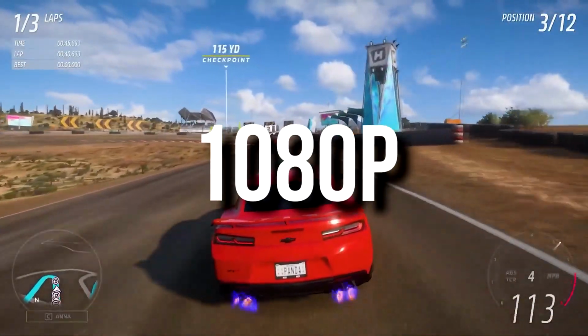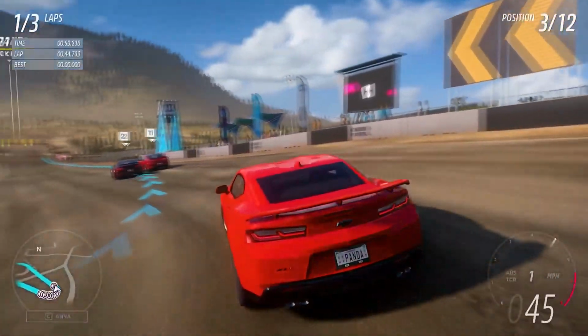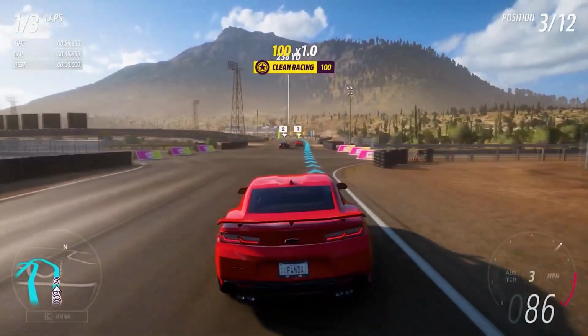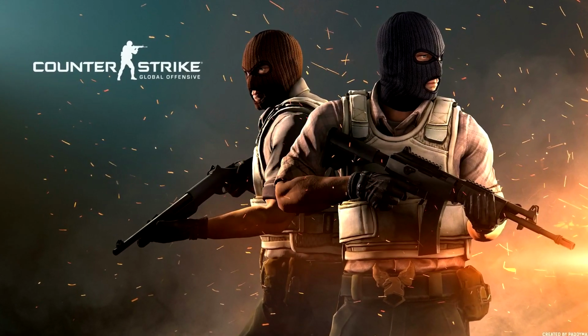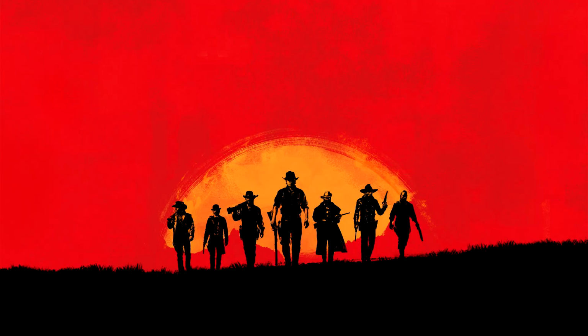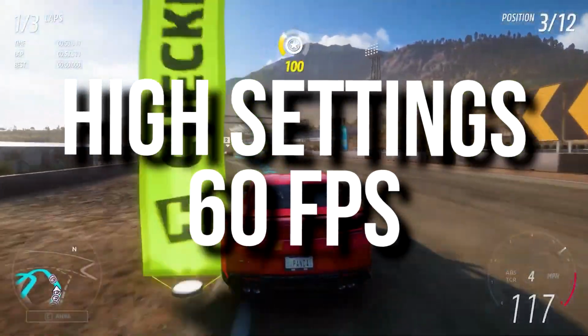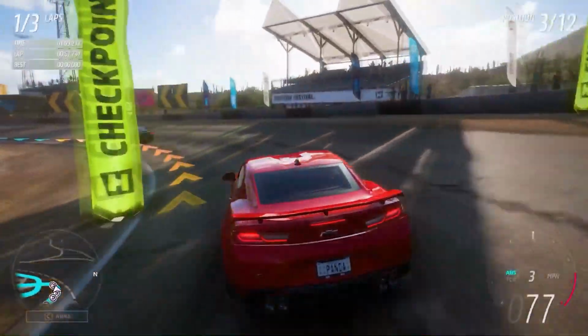Then I decide that I want to play at 1080p. I don't want to go for a 1440p or a 4K monitor, so the max that I should spend on this gaming desktop is $1,000. But then I ask myself, which games am I going to play? And the answer is esports titles, but I also want to play games like Red Dead Redemption 2 and GTA 5, high settings without any issues, at least 60 FPS on average. And I also want my PC to be upgradable.